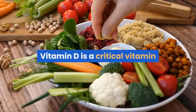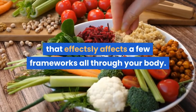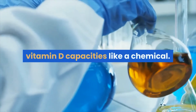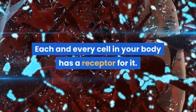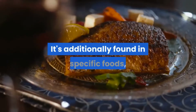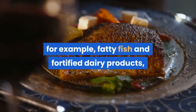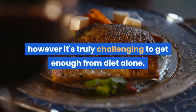Vitamin D is a critical vitamin that affects a few systems throughout your body. Unlike other vitamins, vitamin D functions like a hormone. Every single cell in your body has a receptor for it. Your body makes it from cholesterol when your skin is exposed to sunlight. It's also found in certain foods, for example, fatty fish and fortified dairy products. However, it's really challenging to get enough from diet alone.